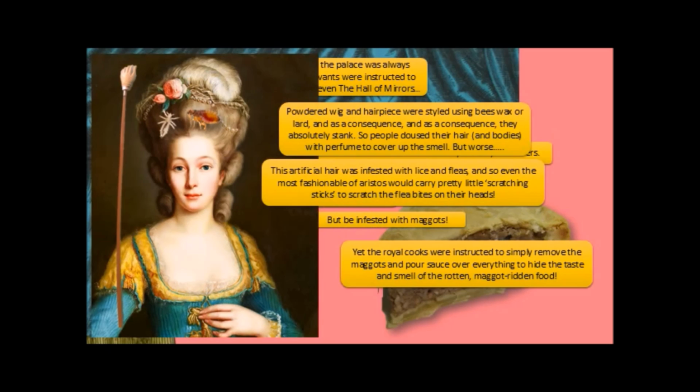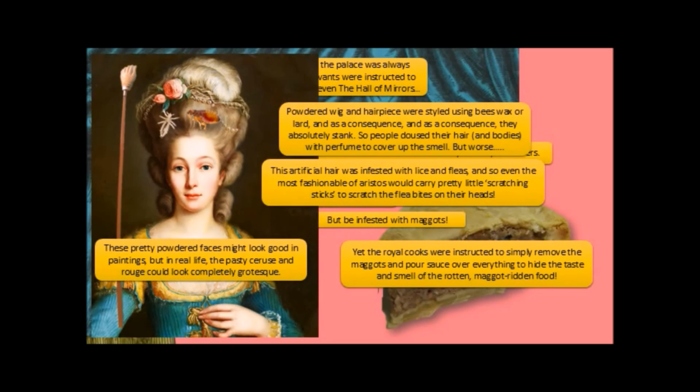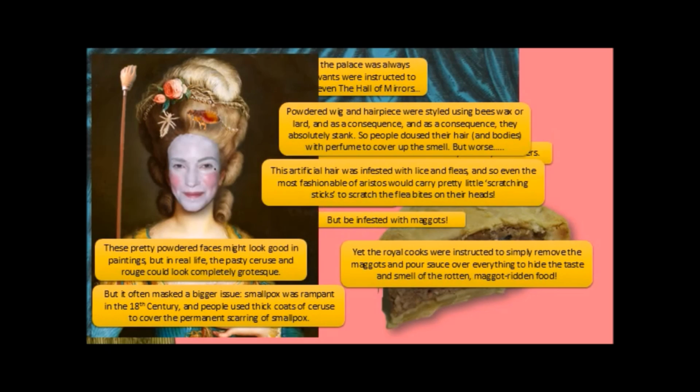Oh, it gets worse. It gets so much worse. These pretty powdered faces might look good in paintings, but in real life, as you know, the pasty ceruse and rouge would look completely grotesque. Something like this, actually. Yeah. But it often masked a bigger issue. Smallpox was rampant in the 18th century, and people used thick coats of ceruse to cover the permanent scarring of smallpox, which looks like this. And this was permanent.